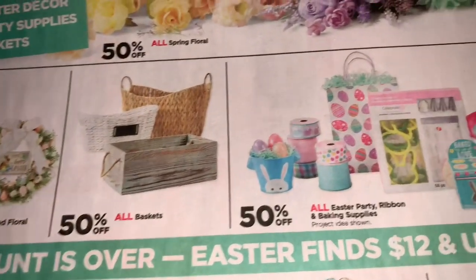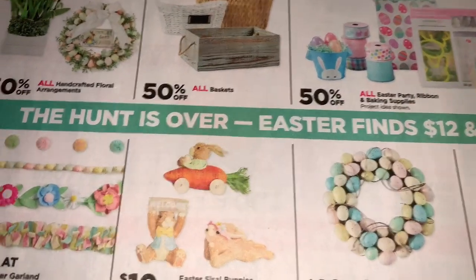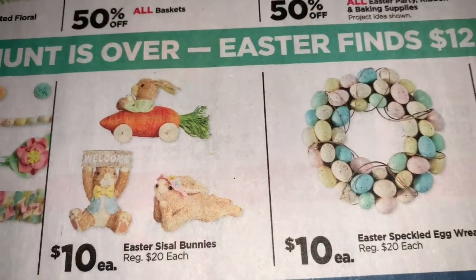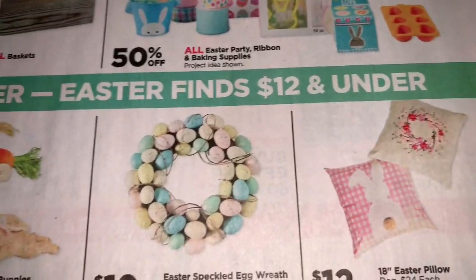Okay, here's the Easter decoration. 50% off, okay? Y'all see that? Refill your door, the wreath you hang on your door. Easter decoration. All that Easter stuff.